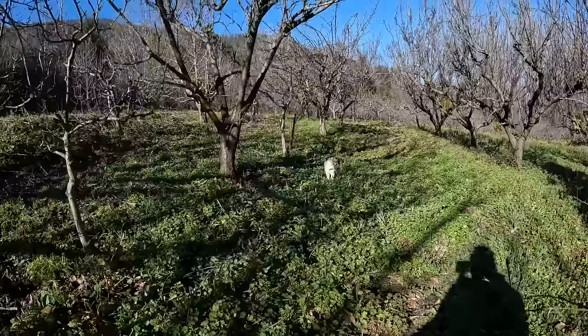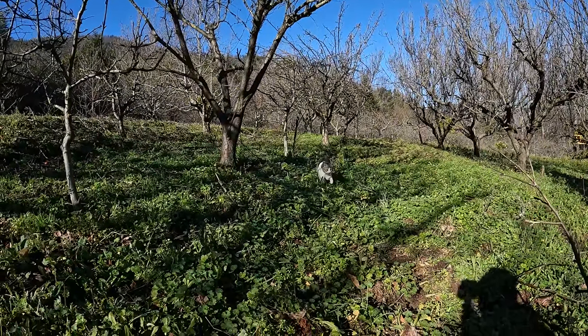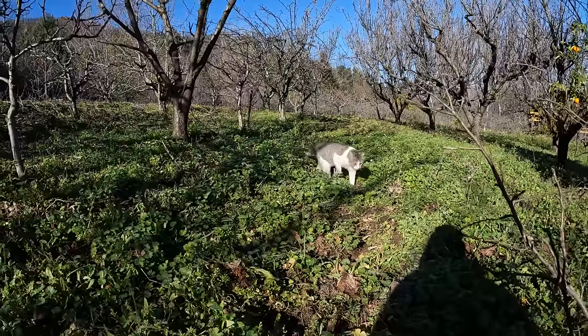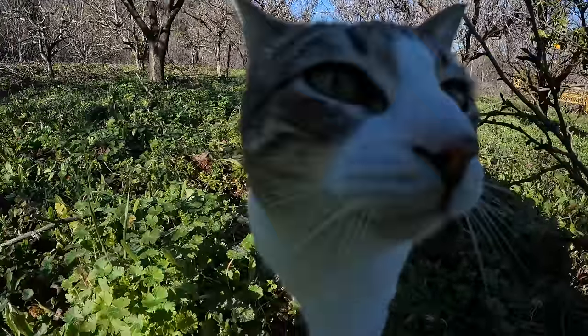So I know I've already said it like 10 times, but I am really excited to see how these trees fare this spring and summer and what kind of fruit we get from them, because they do produce an awful lot of fruit. What do you think of my pruning, Furrnando? Is it acceptable? What would you give me out of 10? This boy follows me everywhere, don't you?